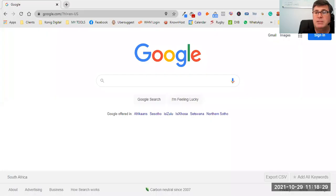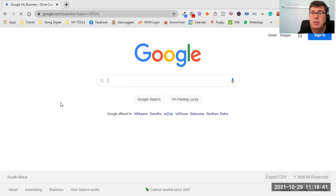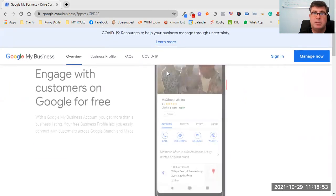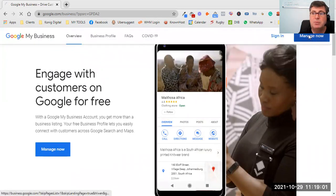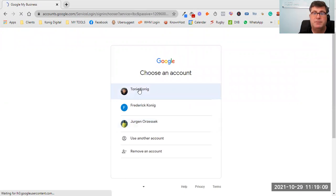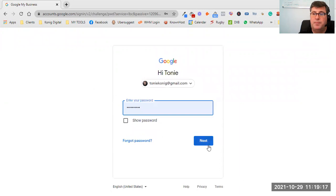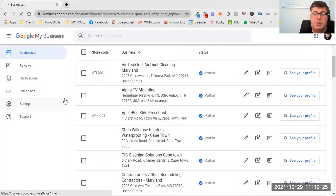Okay, great. So as you can see, I'm not signed in here. So I will go to business.google.com. And that will take me to the Google My Business pages where I can manage my Google My Business. Okay, so call it manage now. Yeah, that's my email address. Let me log in. So you basically log in with your Gmail account, as the profiles all belong to Google, so it will sit on your account on Google, and here you will go to that profile.